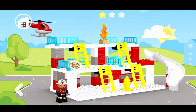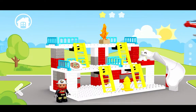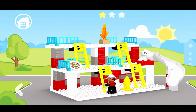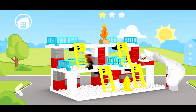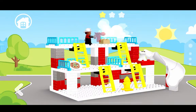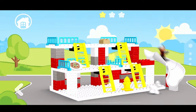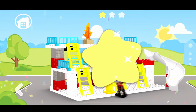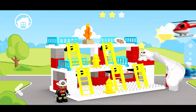Come on, one more time to collect 3 stars. Go. Climb the stairs. Eat pizza. Oh no, our doggy eats a pizza. Okay, climb one more stairs. Put out the fire. Go down to the doggy. Super, one more star. And the 3rd star. Let's take it.